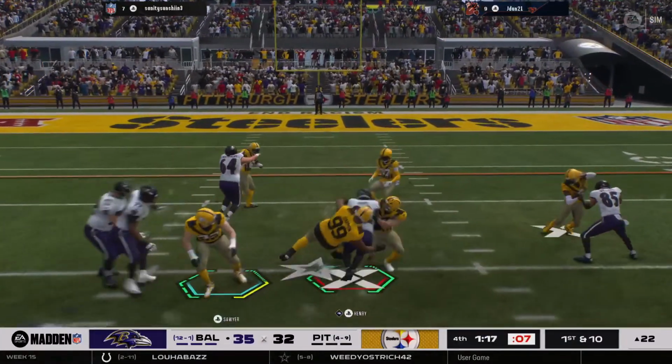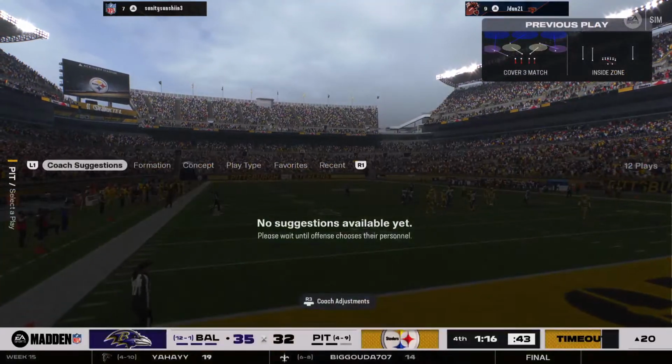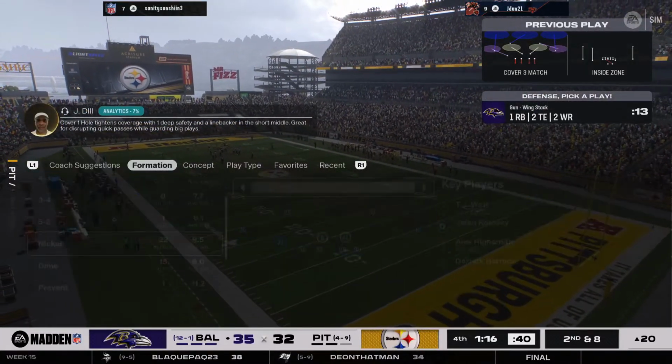Here's Henry. Not much there. Maybe a yard. The Steelers will use one of their timeouts, and they'll get together prior to the second down play.